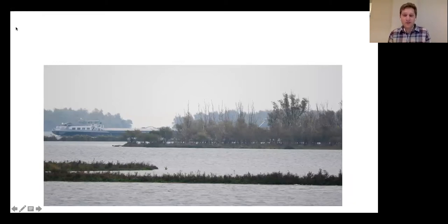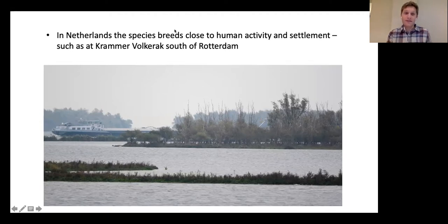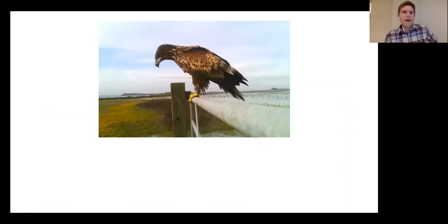So this photo, just as an example, was taken basically from the hard shoulder of a motorway. This is just to the south of Rotterdam, and you can just about see there on the island a white-tailed eagle nest that's used every year. This is a site called Kramervolkerak, south of Rotterdam, and it was an important example for us because the assemblage of species that occur at that site are very similar to some of the places we were considering for a reintroduction on the south coast of England.